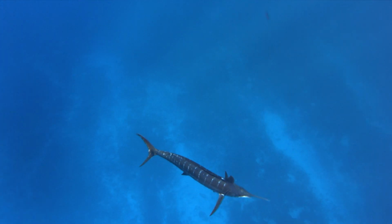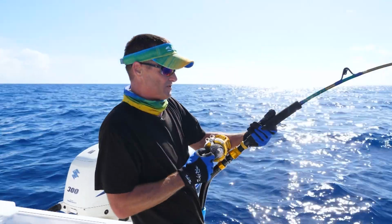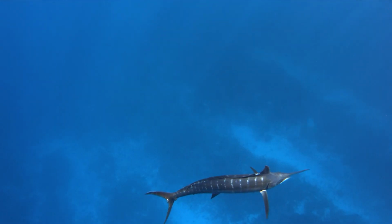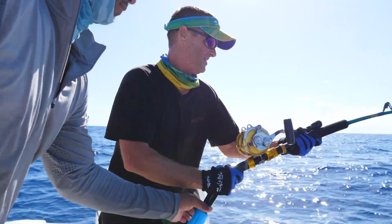All right, guys. Well, we got the marlin right here beside the boat. So we got Nick Roberts with us. He's one of the first mates out here. Awesome fisherman. And he's gonna take this rod from me real quick so that I can land this fish. About ready, Nick? Yep. All right, man, here you go.